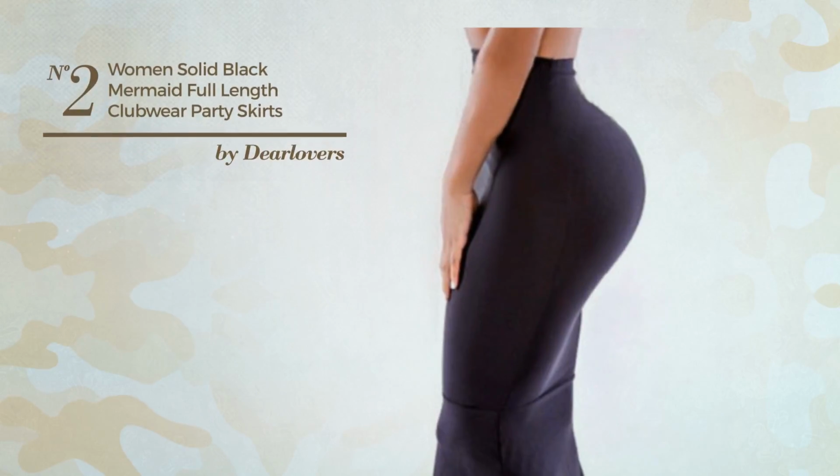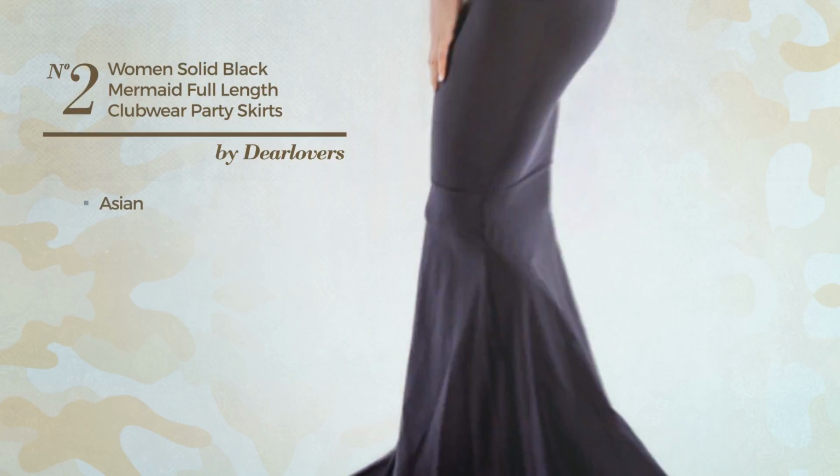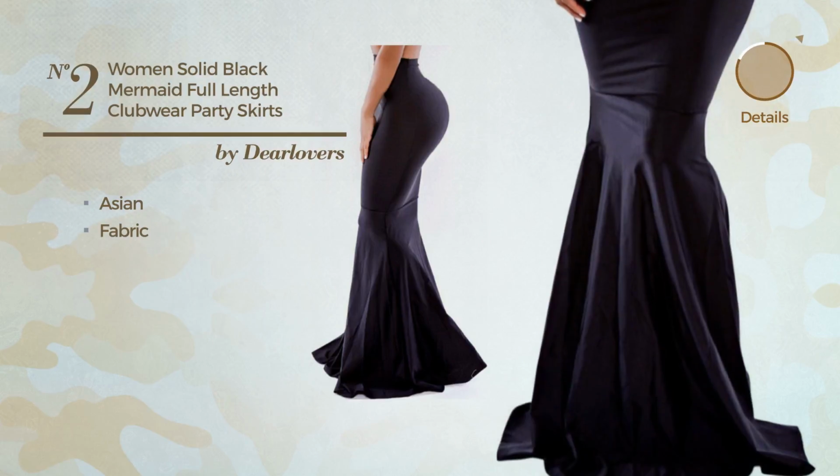Number 2, an all-casual full-length mermaid skirt. Featuring a solid Asian-inspired touch, made of soft fabric. Available exclusively in this color.